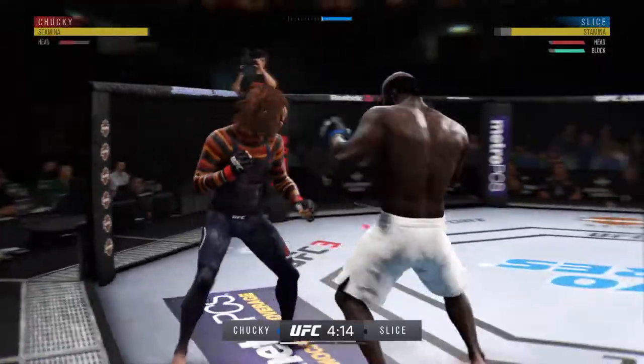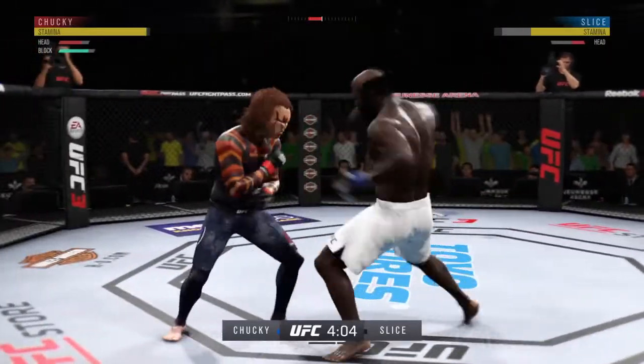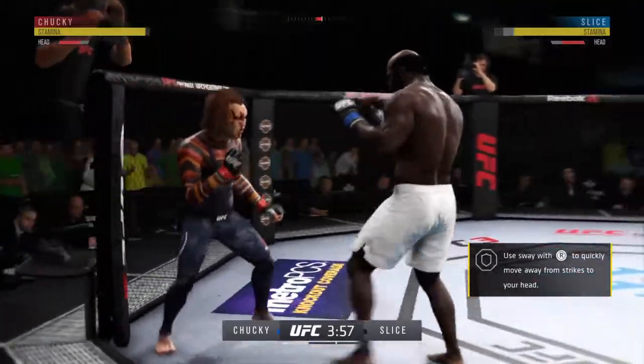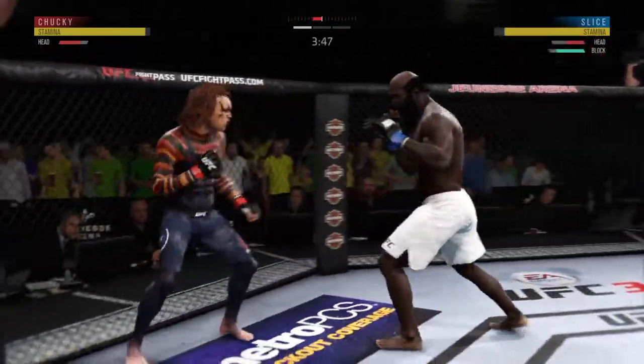Slice gets caught with that punch. Well, he is eternally aggressive, but he paid for it there. His head was wide open, and his opponent is able to land the uppercut there. He's gonna have to figure some things out here, Joe. Manage his range better. I know he's confident in his chin, but right now he's becoming a sitting duck.